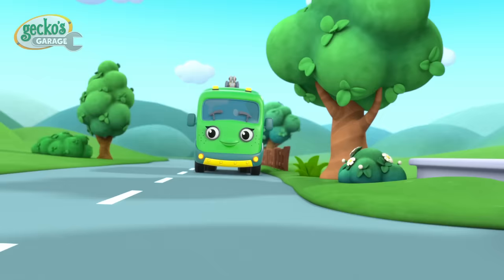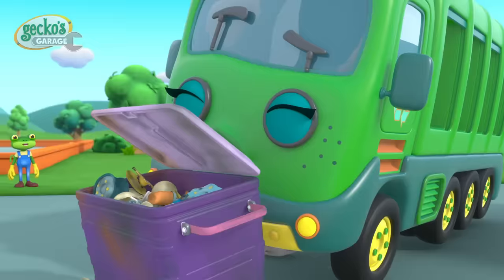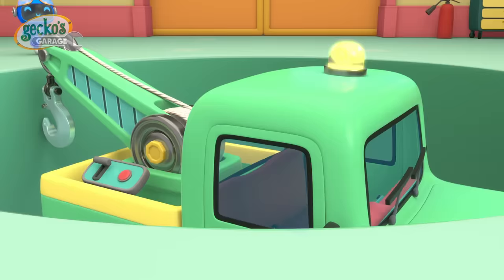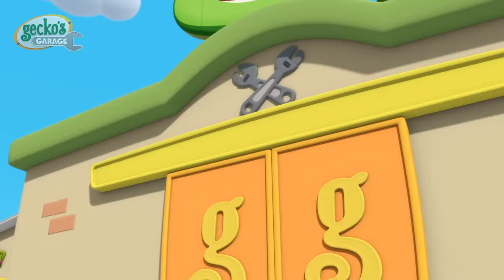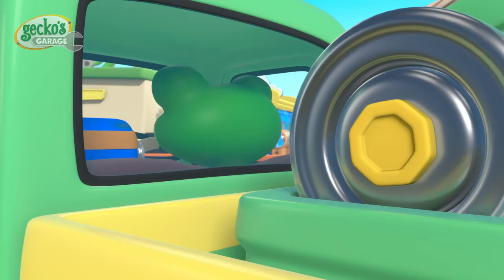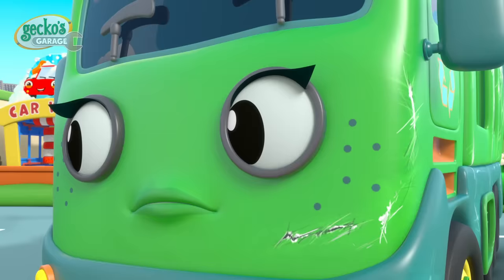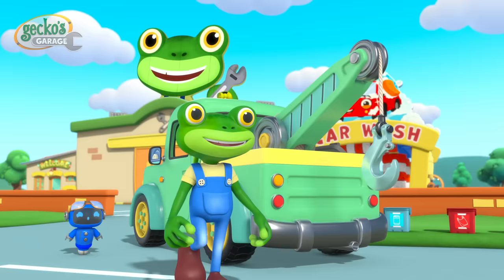Mama Recycle! Watch out! Drivers! Poor Mama. Go, go, Tilly Tow Truck! Let's get you back on your wheels. Nuts and bolts. Mama's grabbing arm is bent. And she's all scratched too. Lots for us to do, Mechanicals.